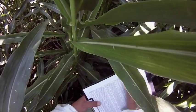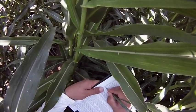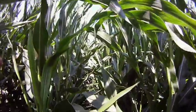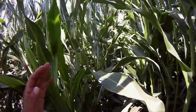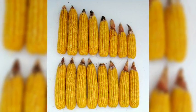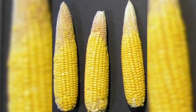Drought interacts strongly with maturity of the crop. Flowering dates are carefully monitored daily with precise observations of silking and pollen shedding for each plant noted. The ears tell the story of stress. In corn plants with better drought tolerance, the ears are filled to the tip with plump kernels despite the drought that was imposed. In less tolerant hybrids, there's a loss of pollinated kernels at the tip.